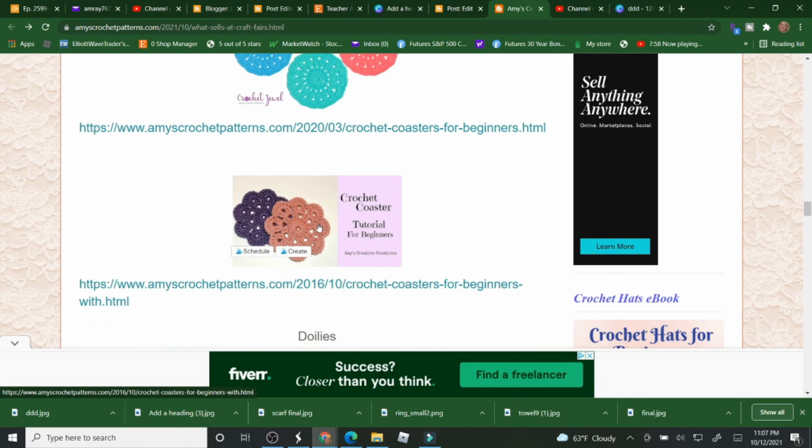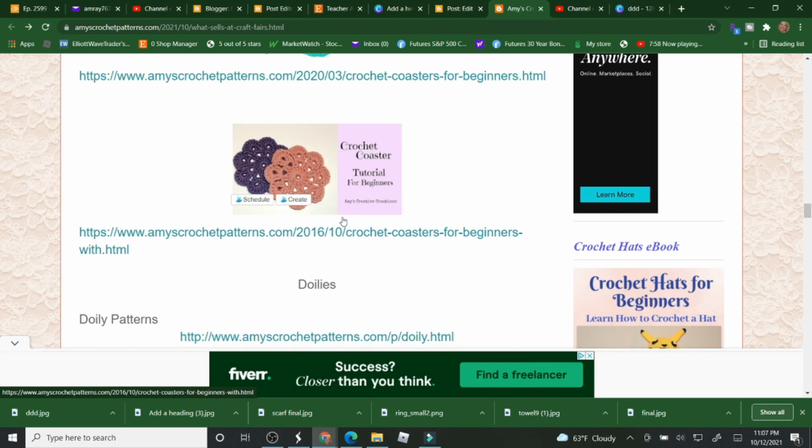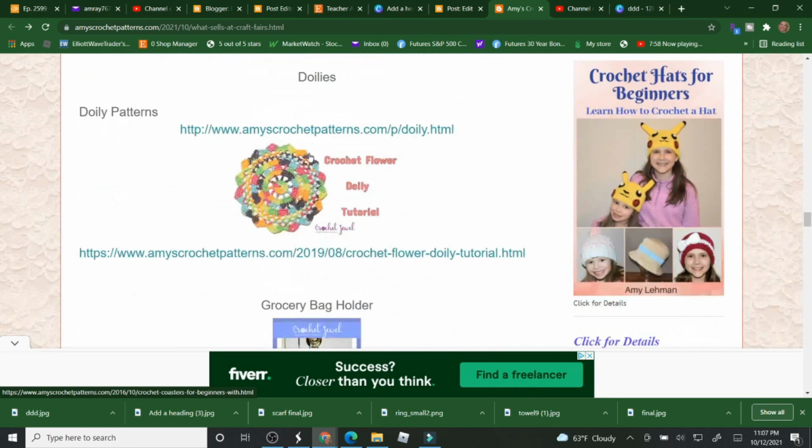And these coasters are nice for drinks, and that's a really popular pretty flower type of coaster. The link is here, or click on the picture.